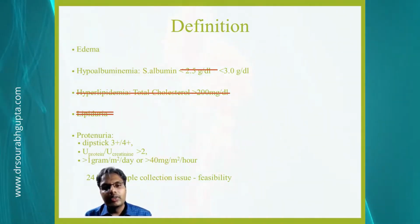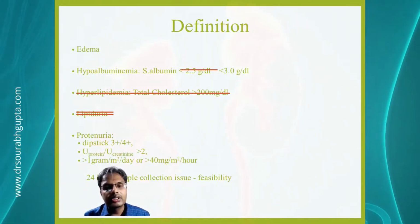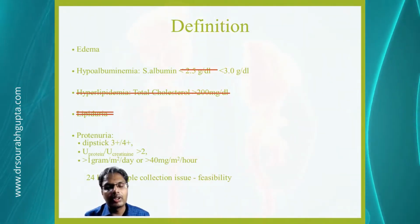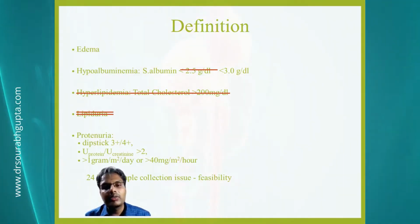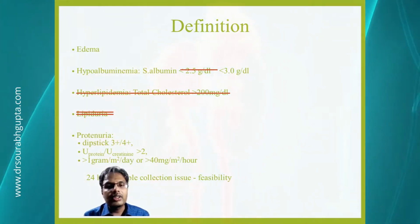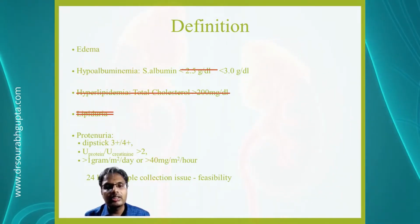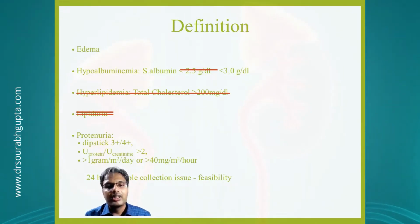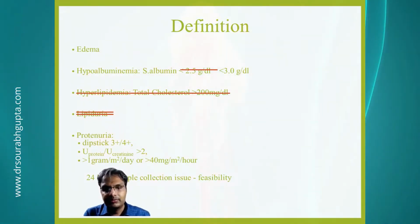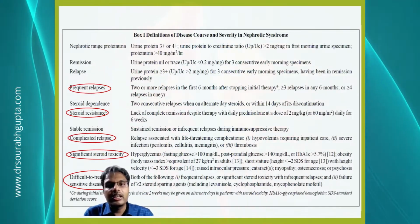If it is more than 2, as more than 2 is a ratio of protein versus creatinine, both measured in the same units of gram per dl, it gives a diagnosis of nephrotic range proteinuria. A 24-hour collection one can do, but collection is always an issue. But if one does, the definition is more than 1 gram per meter square per day or 40 mg per meter square per hour of proteinuria. These new definitions are there.